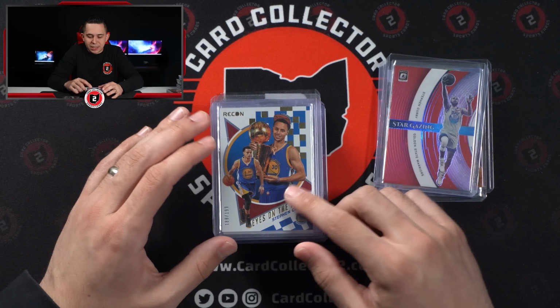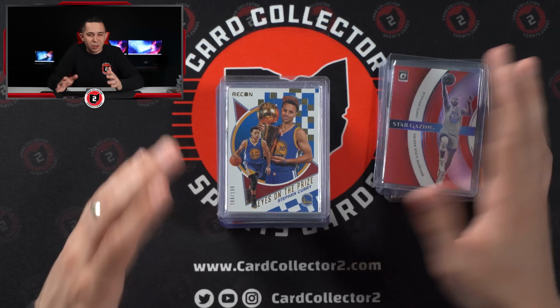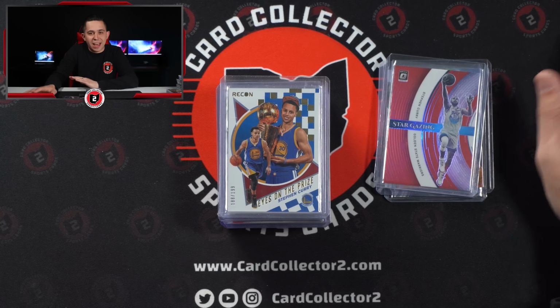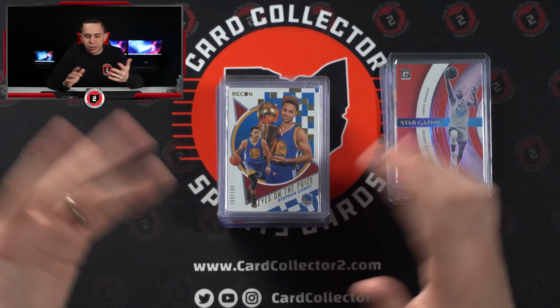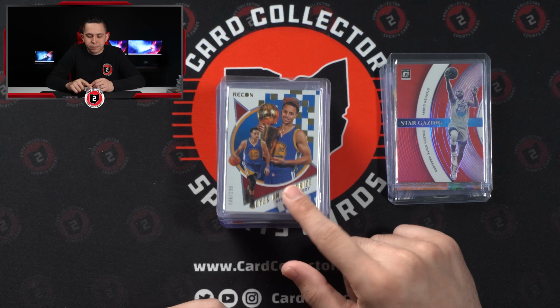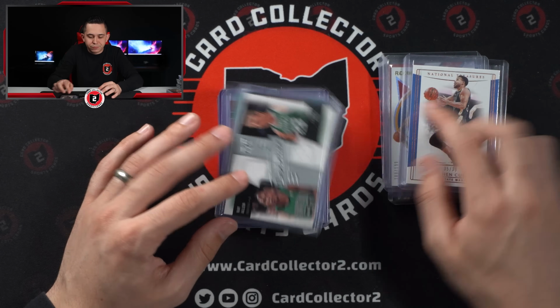Curry out of 99 from Optic insert. I think a sneaky one here. The MVP trophy on cards always seems to do well. There's a set in Select from the past that has done well with guys like LeBron, Kawhi, a few others. So I think that could be cool. Curry NT out of 39 bronze.